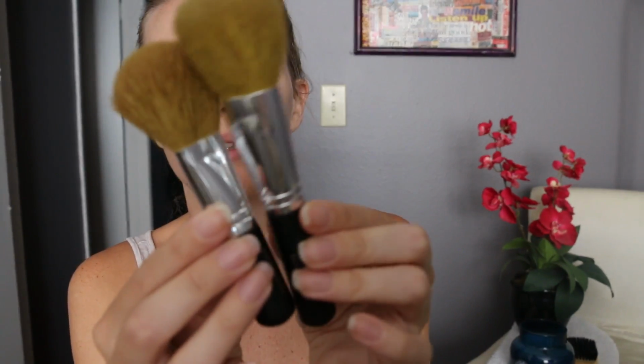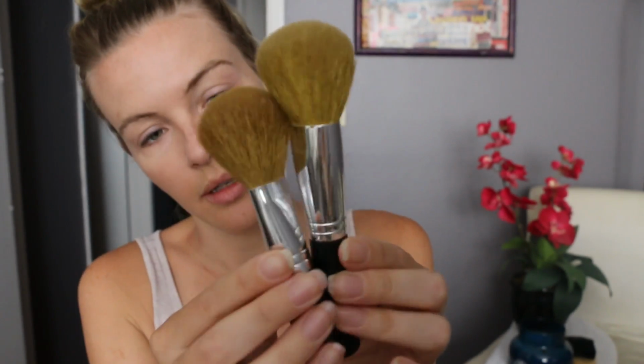Then I have a different brush. You've seen this one. These are my two brushes. They're both from Bare Minerals. And this big one is for all over face, and the small one is for like blushes and bronzers, what have you. So let's do a little bit of blush. This color is called Kiss.